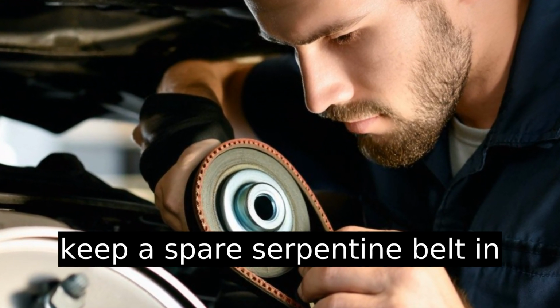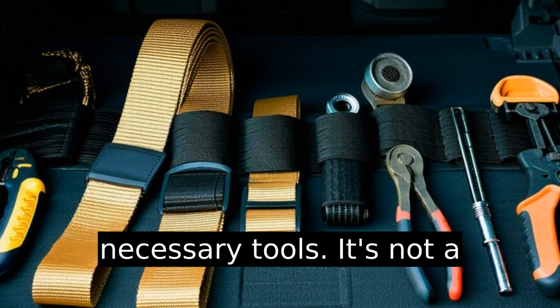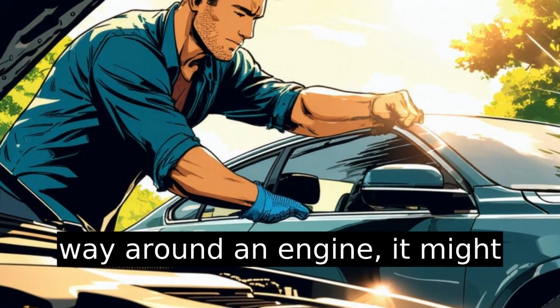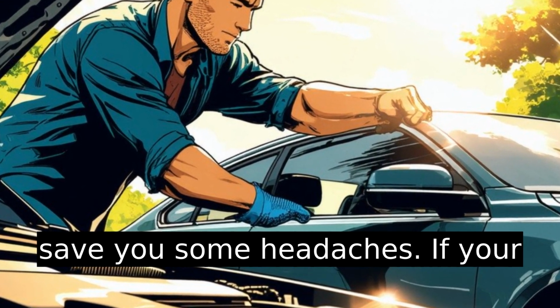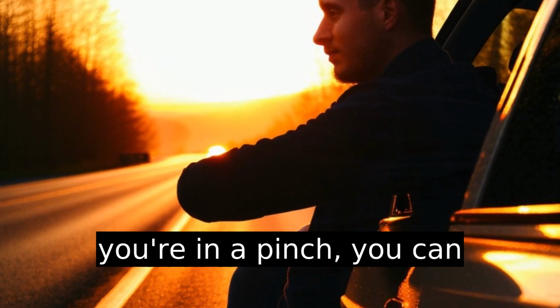Pro tip, keep a spare serpentine belt in the trunk, along with the necessary tools. It's not a guarantee, but if you know your way around an engine, it might save you some headaches. Options are priceless when you're in a pinch.